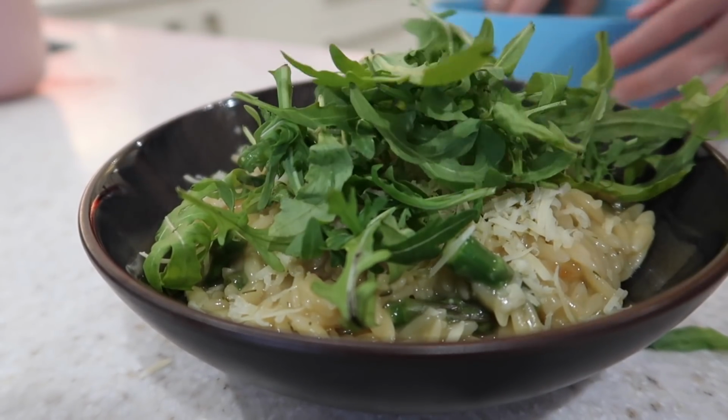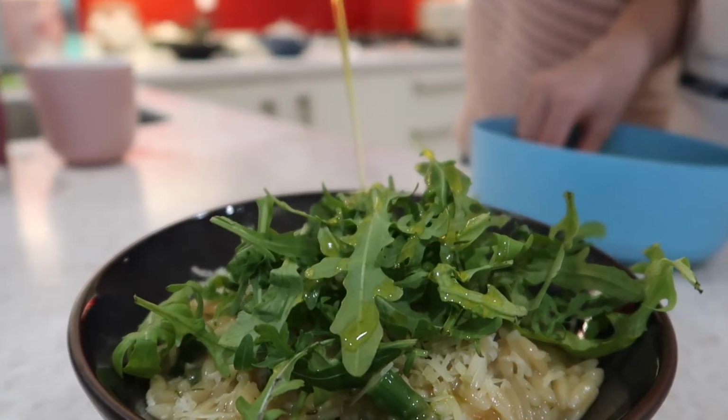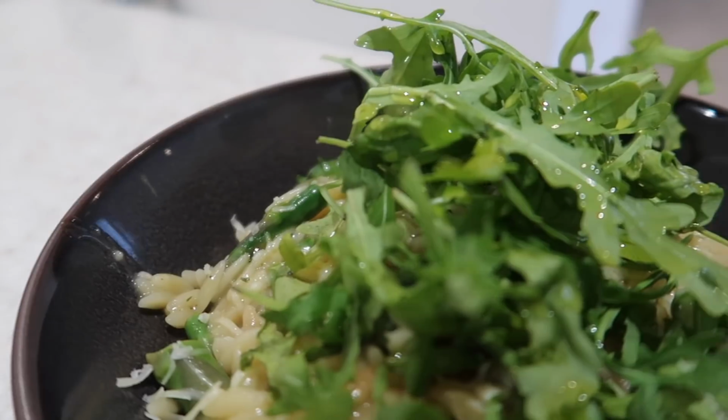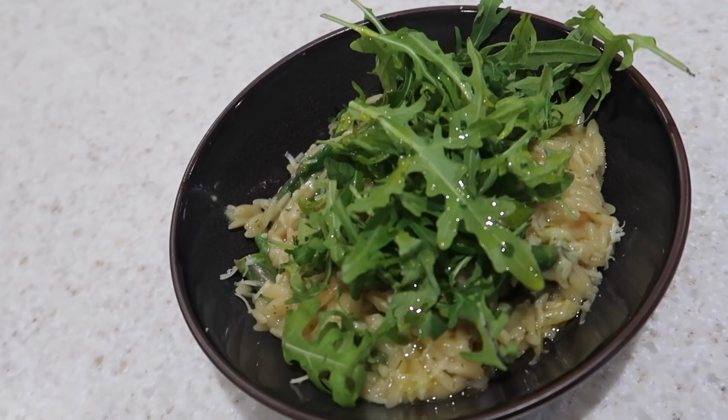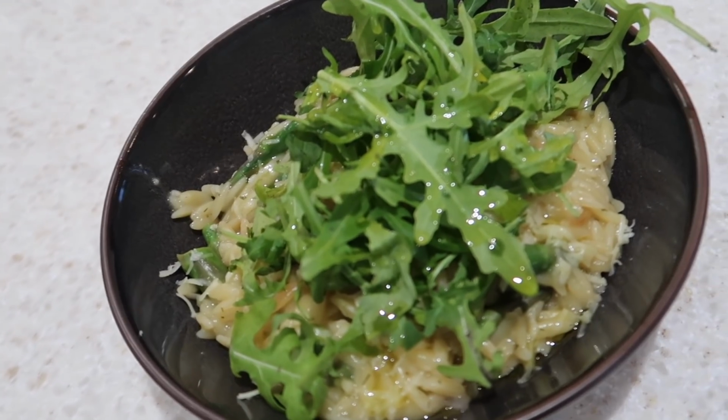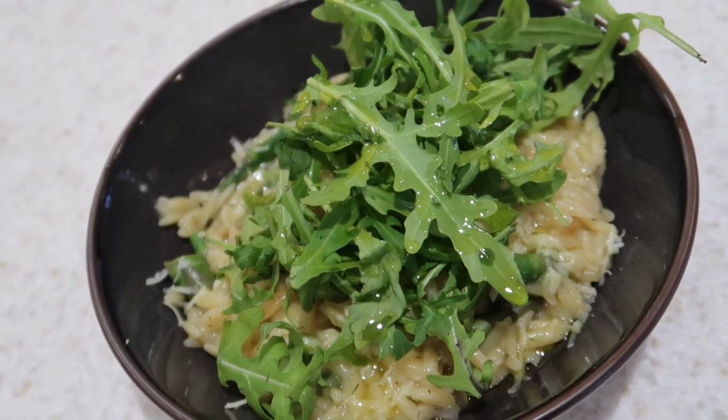We like to serve it with some rocket on top as well and a little bit more olive oil drizzled on top, and honestly it's just so nice. You can also put some parmesan on top of this. You can also use loads of other veggies if you prefer not using asparagus. It's totally up to you, but like I said, delicious any way you have it.